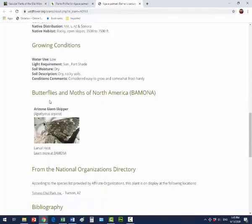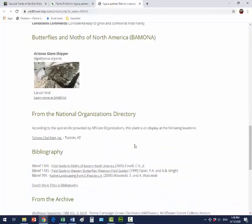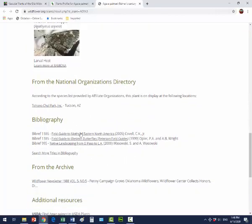One of the nice things about this is that butterflies and moths in North America, so it appears that the Arizona giant skipper its larvae use this plant as a host. So when you're talking about pollinators and insects and relationships between plants and insects, this is a very good site. There's a bibliography, so that you can get some information on the moths and the butterflies, and native landscaping from El Paso to LA. Sounds something that you might be interested in.